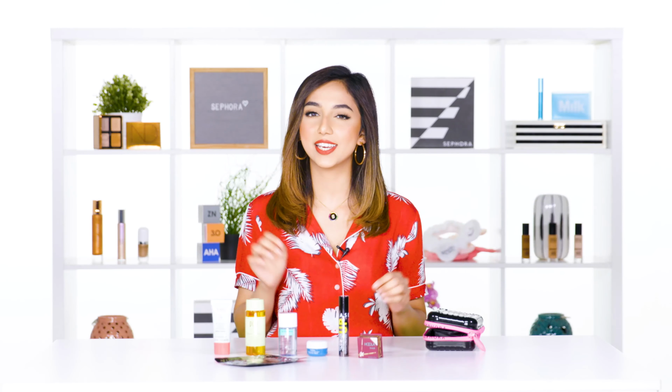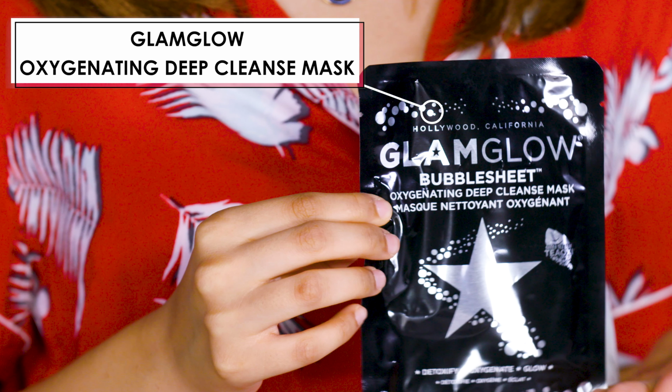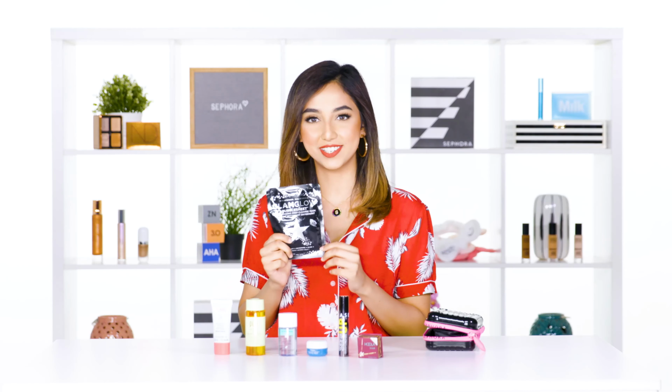And on days where your skin needs a little pick-me-up moment, we have the Glam Glow Bubble Sheet Mask. This just further ensures your skin looks more flawless, all the dirt is out. It's a very cute mask, it bubbles up, so it's just really fun to use. I'm pretty sure after all that skincare, your skin's already looking really flawless.